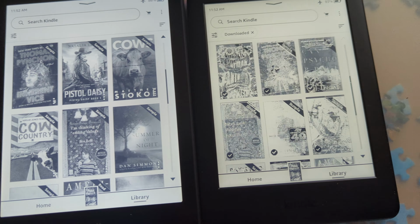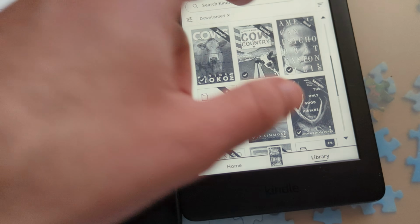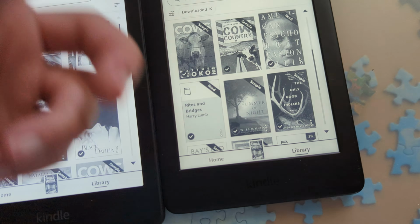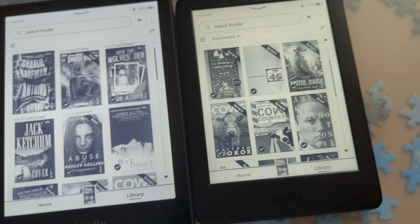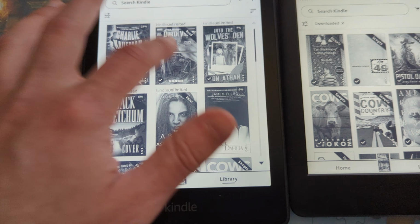Now, does that really matter? Well, it kind of does a little bit when I'm scrolling through the store. My eyes kind of are drawn to covers, of course, marketing. And it's harder. Sometimes they get extremely blurry on here, even worse than they are here. And on here, I've just never had an issue. That's also going to come into play with graphic novels.